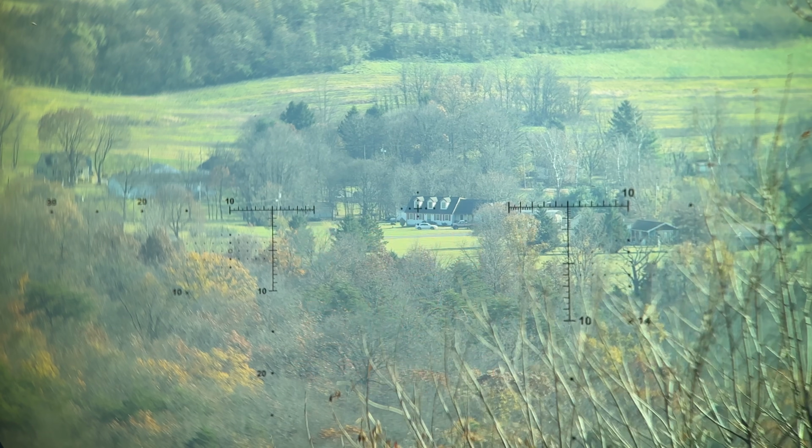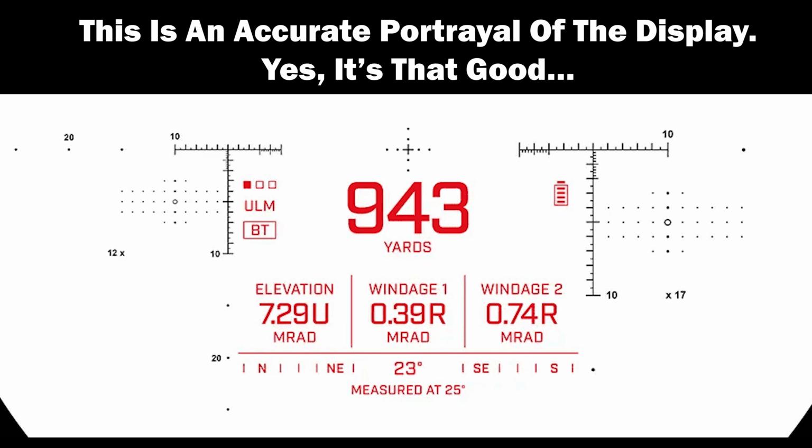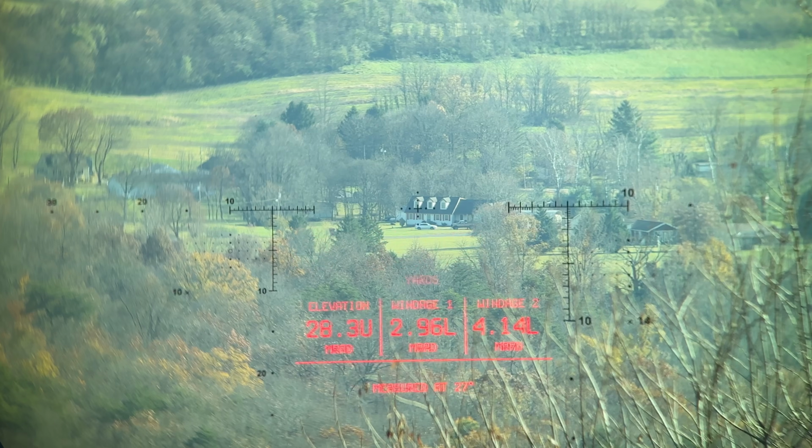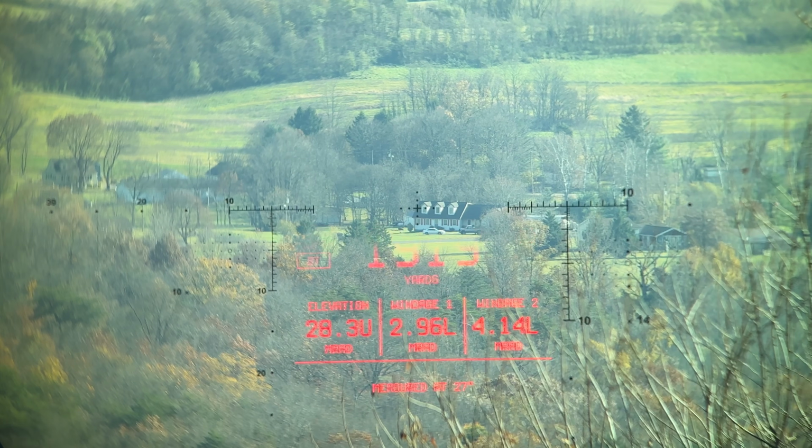Now in the display, because of the phone and all this other stuff, it shows it's blinking. The display, as you look through the eyepiece with your naked eye, folks, it is extremely clear. It does not blink, and this is not a good representation, I'll just put it that way, of what you actually see. All right, so now we're gonna find the exact same target in the Sig Kilo 10Ks.